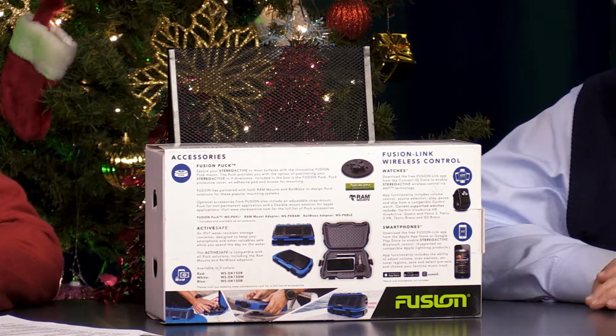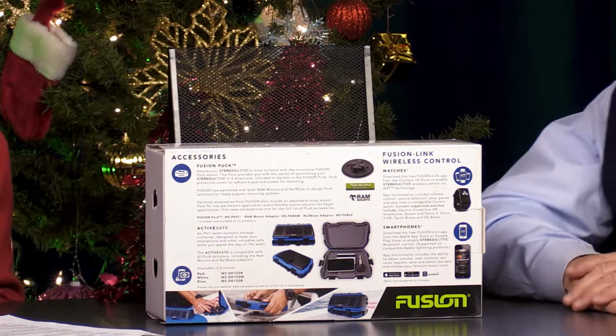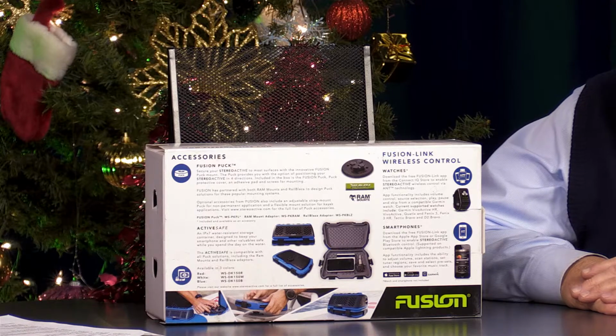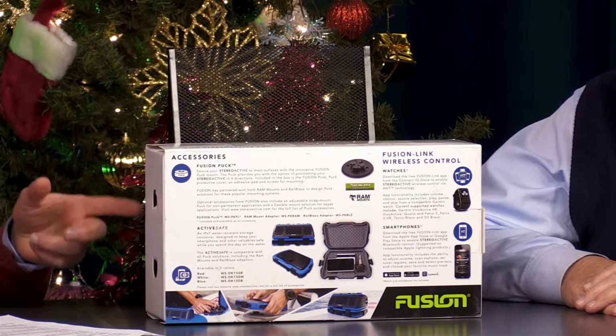Bluetooth. So what's the advantage of the Bluetooth on this? It's wireless. So you can transmit from your phone, most likely, and then this is what you have to work with. It's a great thing. You can adjust the volume on there. The Bluetooth and the waterproofing are the two key things, and I think we're going to see a lot of those on the water.